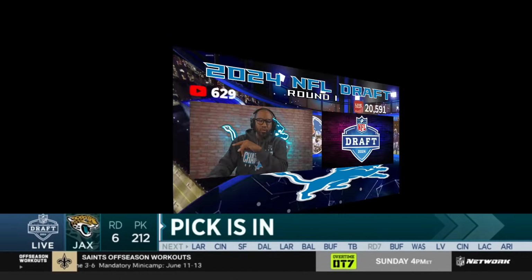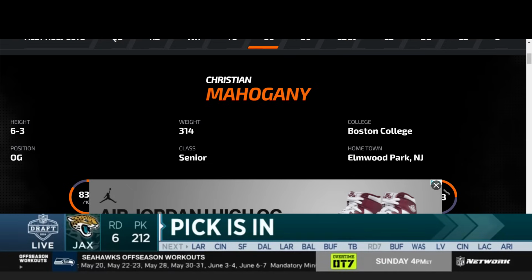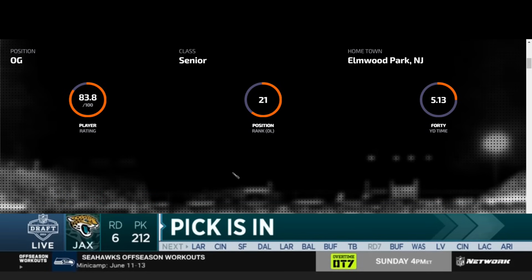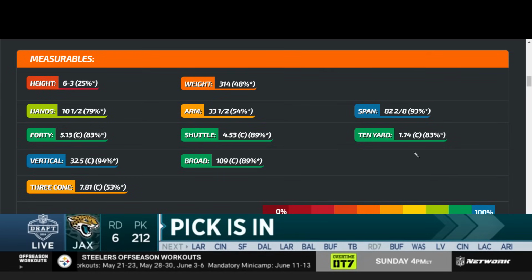So let's do what we've been doing all draft long. A lot of these guys that we've been looking at, their scores are in the 80s. They're almost all the same. His 40 time, not the fastest dude, but he's a guard, right? 83.8. Let's look at his strengths. If we look at the graph, like you should know this by now, a lot of greens. 10-yard, shuttle, broad jump, a lot of greens.